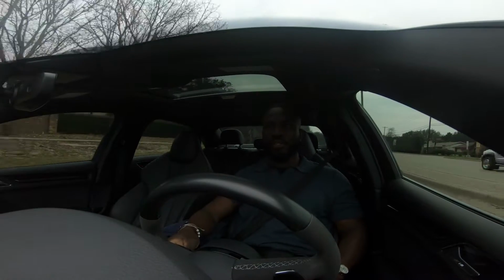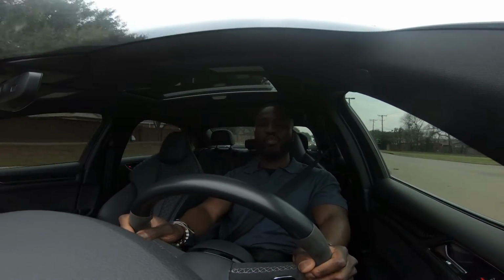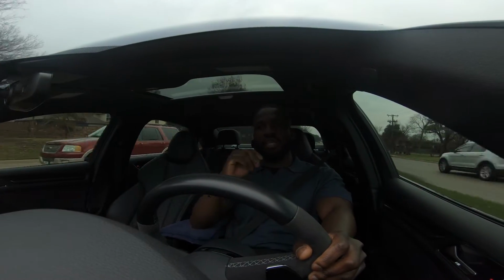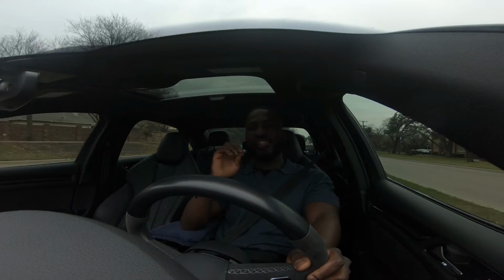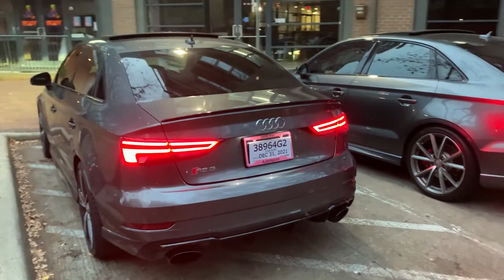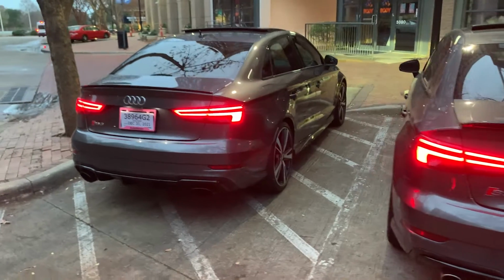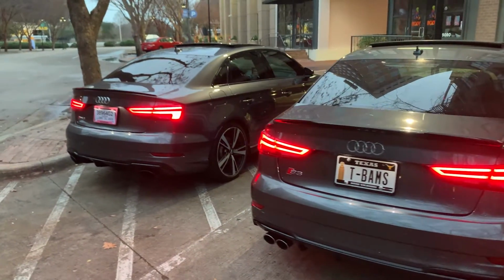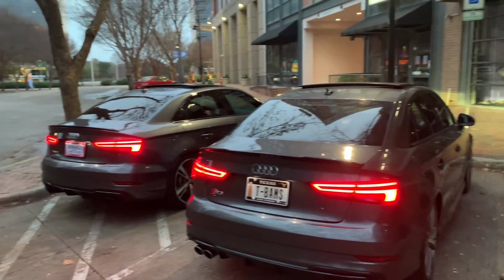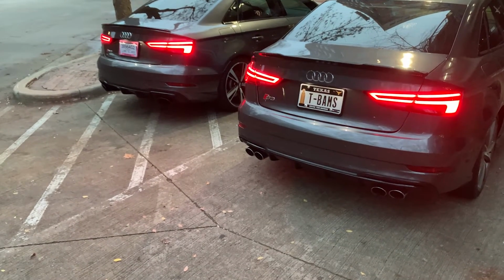ordered for their inventory. So the reason why I'm bringing you guys a 2018 Audi RS3 is because I currently own a 2018 Audi S3 as well. Same color as this car, same trim as far as the sport seats, virtual cockpit, the whole nine yards. The only difference in the grand scheme of things is just the engine, the ride quality, and possibly the transmission. More on that later.